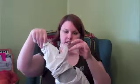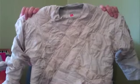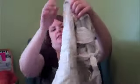So then I thought, oh, I'd have fun with it, and I knotted two pieces together. And there's also one on the sleeve, a little knotted piece. You know, crossed it over, wrapped it around. So this is the front, and this is the back.